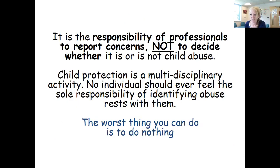This is the crux of the matter. This is why it's so important. If we have a concern, we share it. It is the responsibility of professionals, and within that we consider volunteers to be part of that, all adults in school, to report their concerns, not to decide whether it is or is not child abuse. So it's about reporting. That is the key.